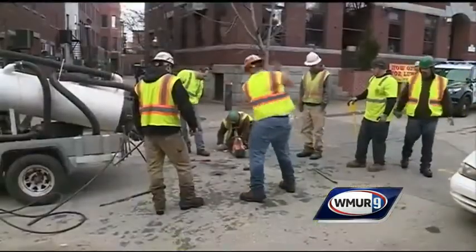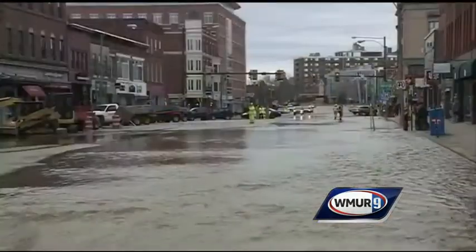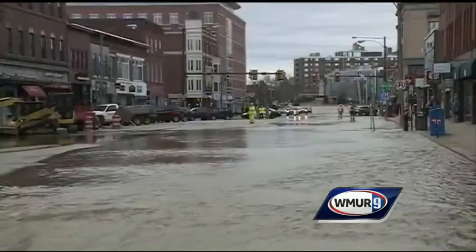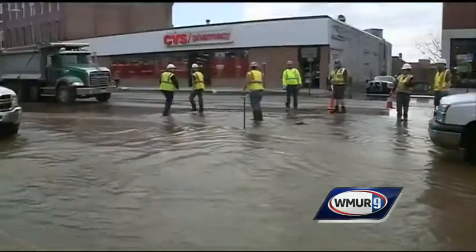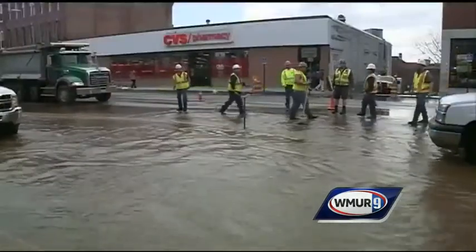It took about 2 hours to shut off the water, meaning the initial estimate is that about 2.5 million gallons of water flowed through the city streets, leading to additional concerns that all that water might have undermined foundations. We're not aware of any water damage on any foundations right now, particularly on this west side.